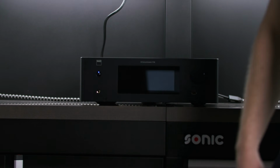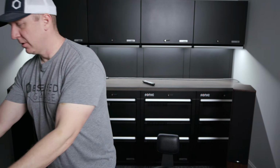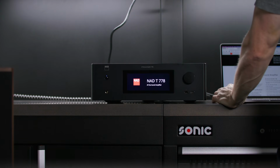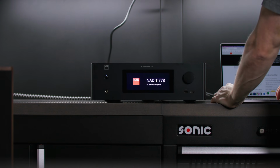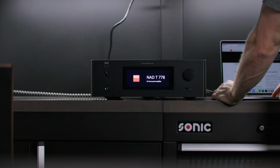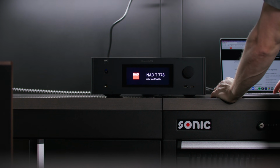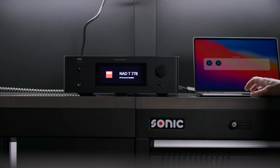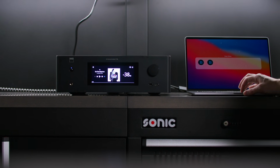So I ran a quick Dirac on this. I'll just put this over here so you can see. Look at that, the screen is so good. I love it. So I did a quick room calibration last night. I just did a single point, which Dirac doesn't recommend. So on my Mac, Dirac looks like this. We'll have a Dirac video. I'll show you how I do it.